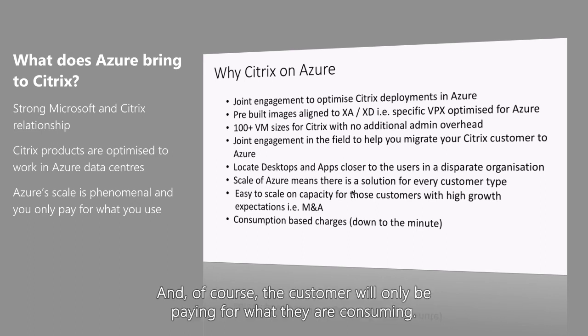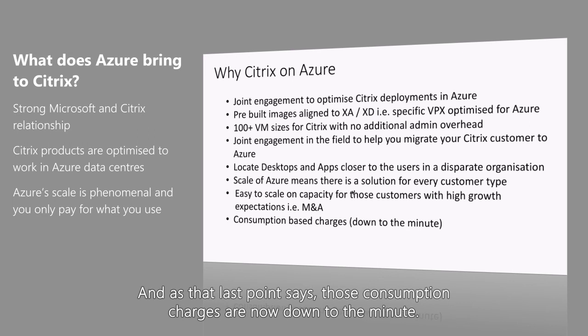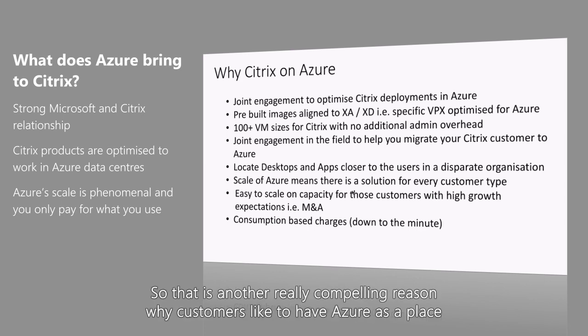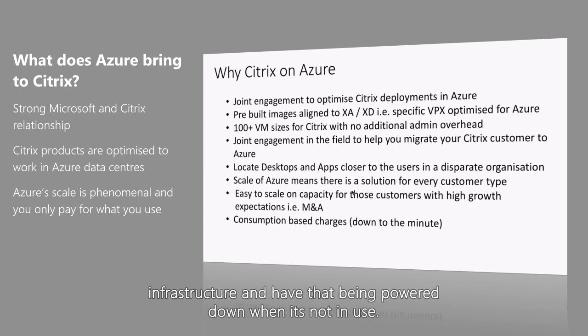And of course, the customer will only be paying for what they're consuming. So in like manner, if they start to scale down, then their bill would reflect that fact. And as that last point says, those consumption charges are now down to the minute. So if you have a VM powered on for a minute, that is all you're going to be charged for. The minute that you power it off, then your charges will cease. So that is another really compelling reason why customers like to have Azure as a place to host their virtual machines, because it gives them this capability of potentially reducing their costs if they can manage the infrastructure and have that being powered down when it's not in use.